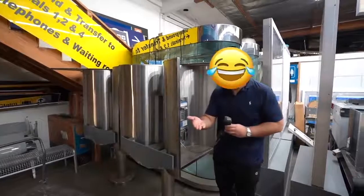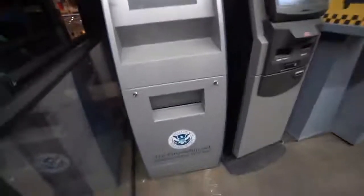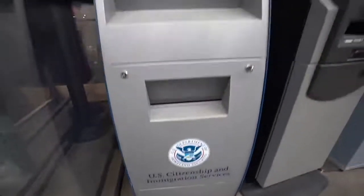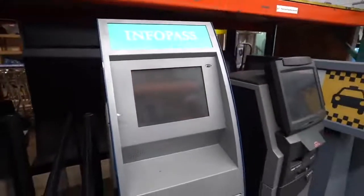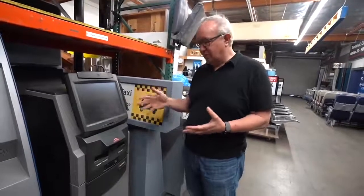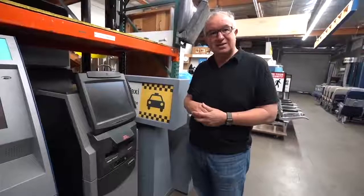Where's my quarter? This is an original kiosk for US immigration for Global Entry. Basically, we bought it from the US government. Wow. But inside it's completely empty, it's only used for filming. This kiosk is usually used by an airline right at the gate when you arrive. Basically, you just plug in and set up your boarding pass and everything.